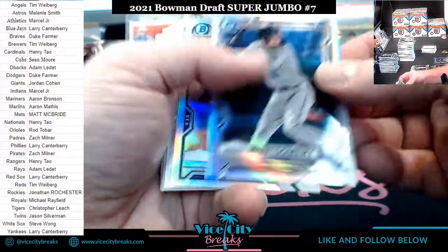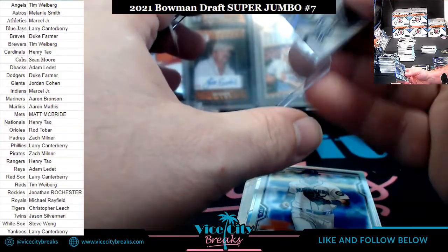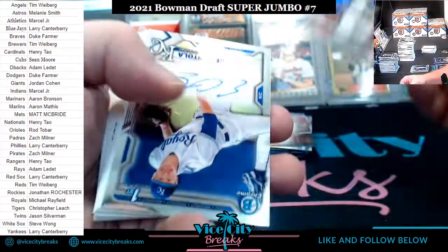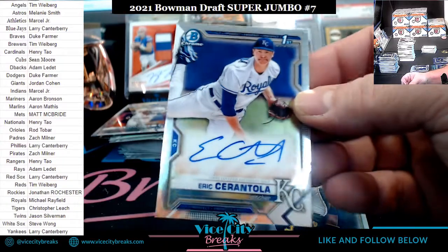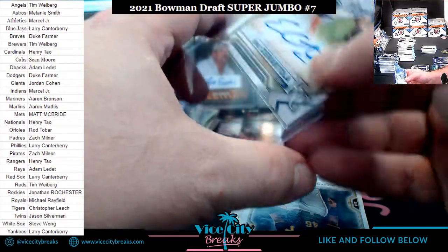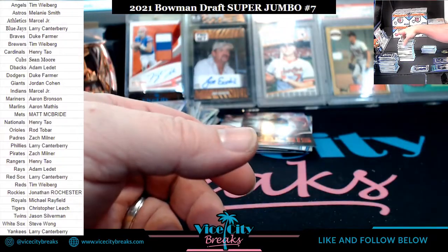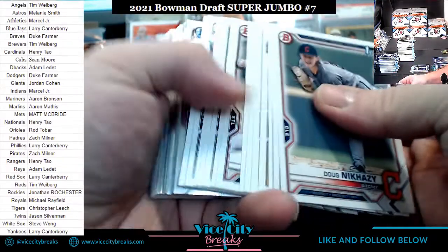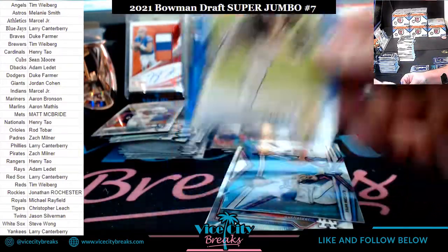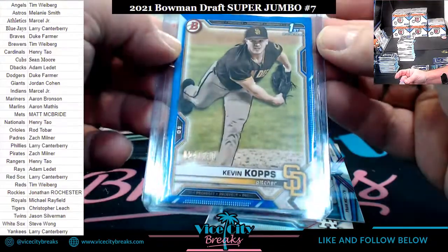Refractory type. Benny Montgomery, refractor for the Rockies. All right, seeing some refractoriness for some of our guys. The House, the Benjamin, and another Royals, Moss Cerentola. Royals almost cheating at this point with Michael knowing something that he didn't tell anybody else. Blue paper. Cops for the Padres. 54 out of 150, if you are keeping track on your Vice City Breaks draft board.